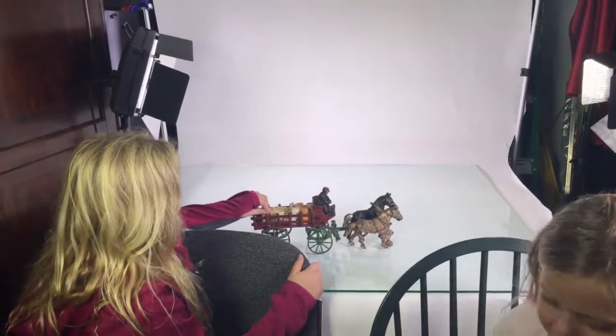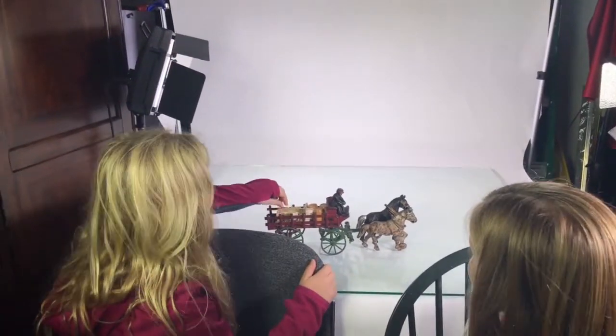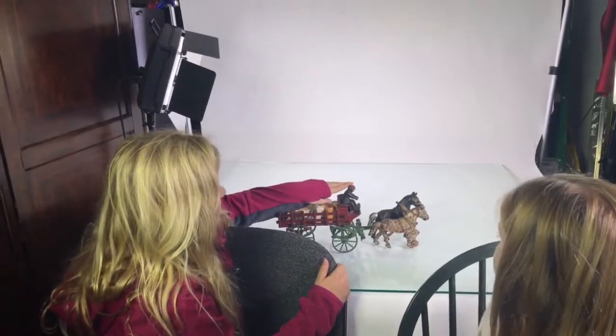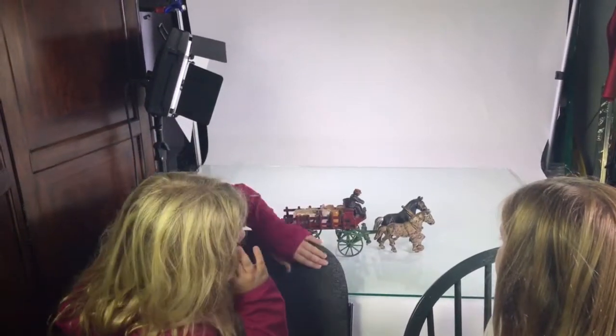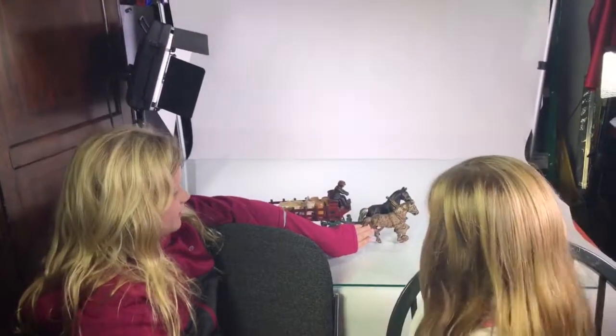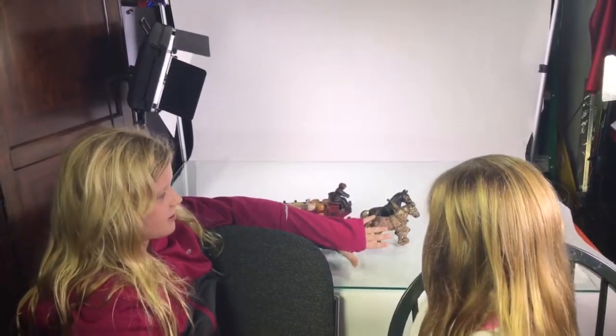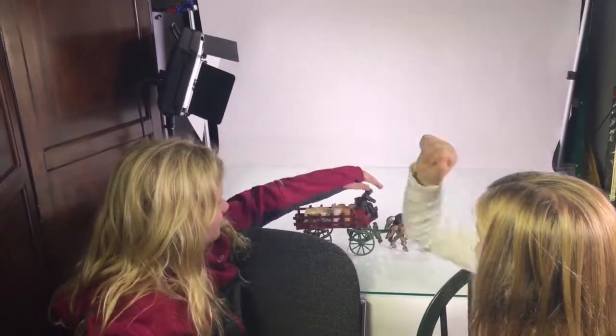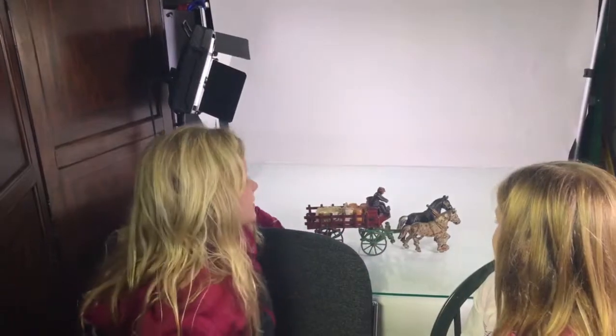What do you think of the unit? I think it's really cool. Uh huh. Turn towards me so I can hear you. There are details on the horses, their chips, their ears haven't fallen off or anything. So it's in good condition for something being so old.